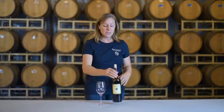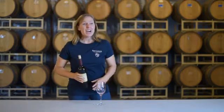Now, red table wine is just a non-fancy name for a red wine that is under 14% alcohol. When you say table wine to the US government, that is actually a legal term used to describe wine, and they're basically telling the consumer that this wine is under 14% alcohol. And then it's red, of course. We also make a white table wine. It's kind of our salt and pepper wines that are our main blends.